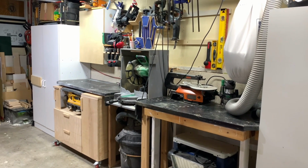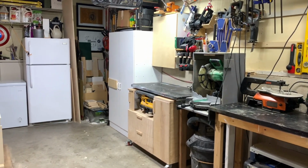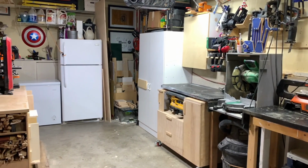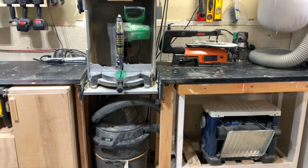My shop takes up about 75% of a one-car garage. I share the space with landscaping tools, a fridge, a deep freeze, our daughter's toys, and some random fishing and sporting equipment. My miter saw station is by far and away the heart and soul of the shop.